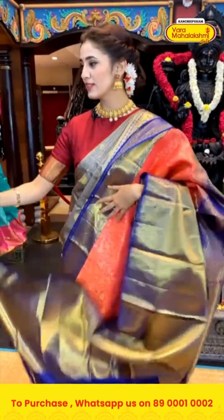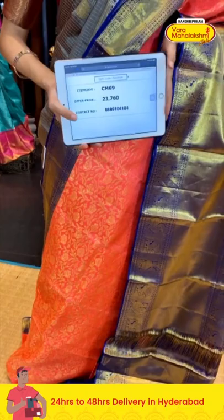Here's the contrasting pallu, which has florals and cross sticks, brocade work in gold zari. And let me show you the contrasting blouse. To place an order, just take a screenshot with the item code CM69. Weaver's price is 23,760, and please send a screenshot to 888-910-4104.